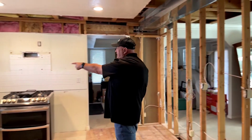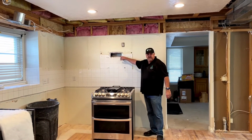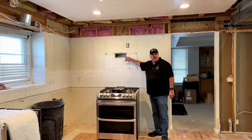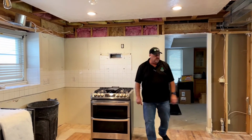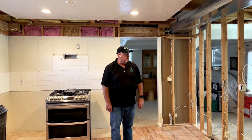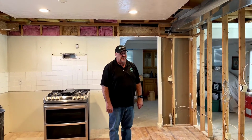We still have the tile to tear off the wall here. This is where the microwave was vented. We're going to put a new vent in that's going to have a microwave or a fan in it. The microwave is going to go above the double ovens. But anyways, it's looking good. We're getting it all tore out. We got a little bit more demo to do, and then we're ready to start putting stuff back together.